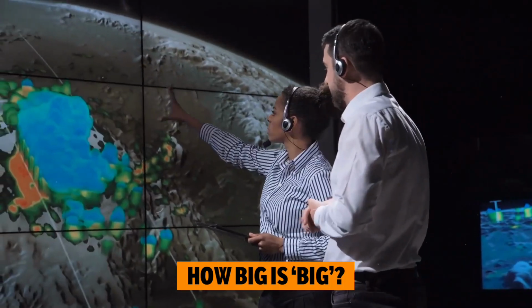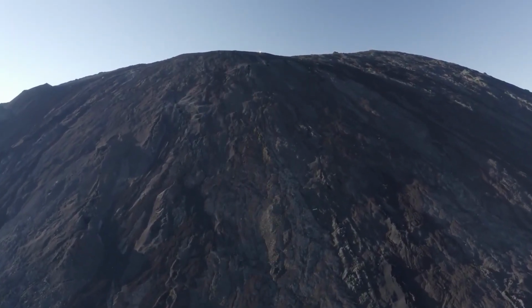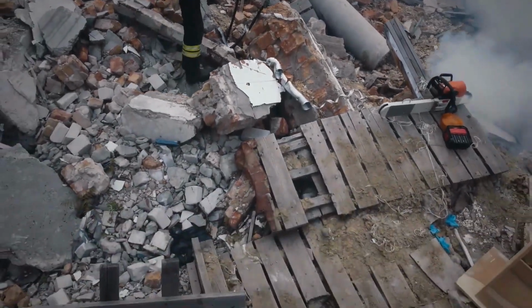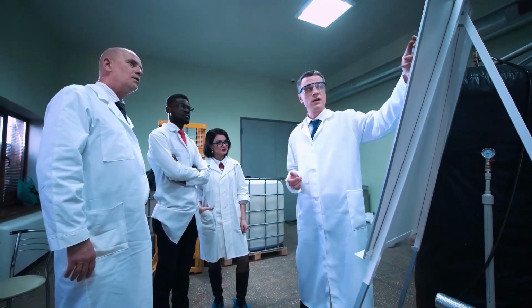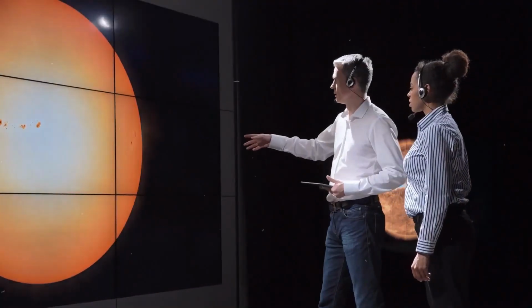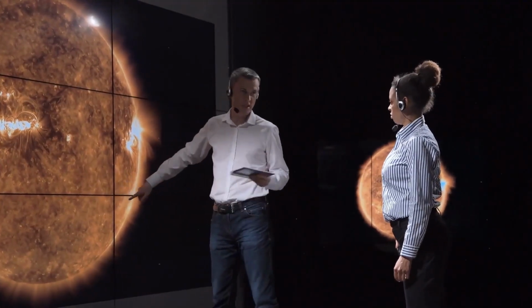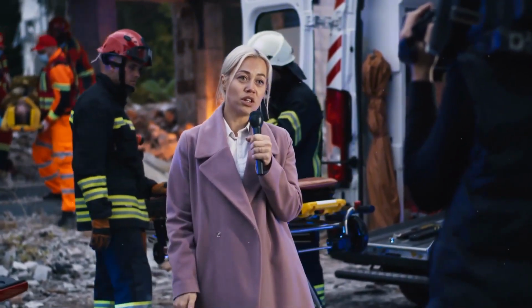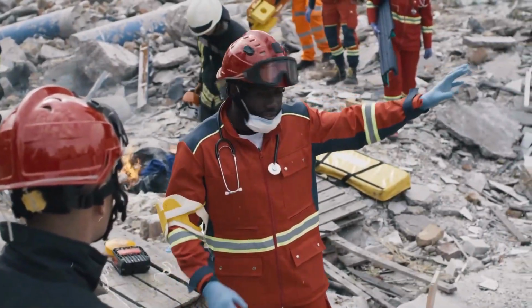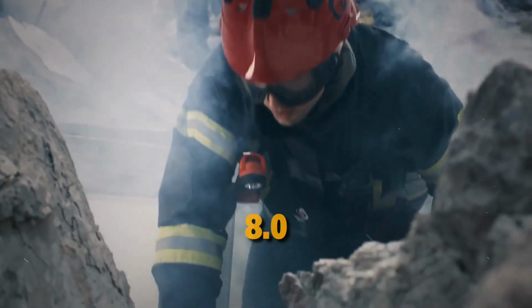How big is big? The movie San Andreas depicts a 9.0 magnitude earthquake along the San Andreas Fault. While such an earthquake is possible in other parts of the world, it is not as likely to happen in California. Here, the tectonic plates are sliding past each other rather than one plate being forced below another. This means that the maximum possible magnitude of an earthquake along the San Andreas Fault is 8.0.